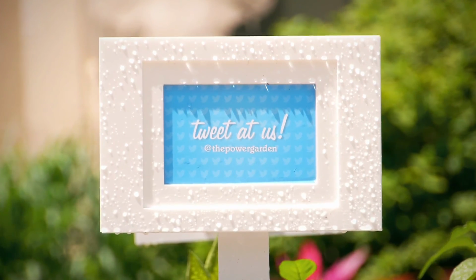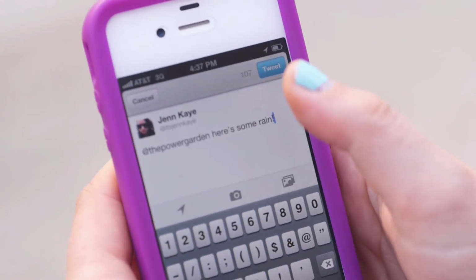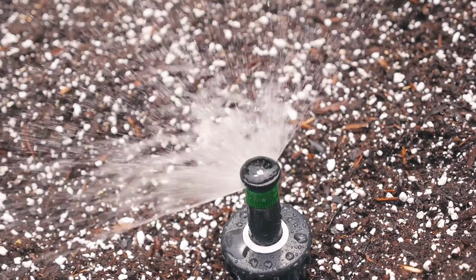You can also tweet to the garden and the garden will tweet back. You can just have a bit of a conversation with it, or you can actually make it rain and help water the plants using any number of words to do with rain.